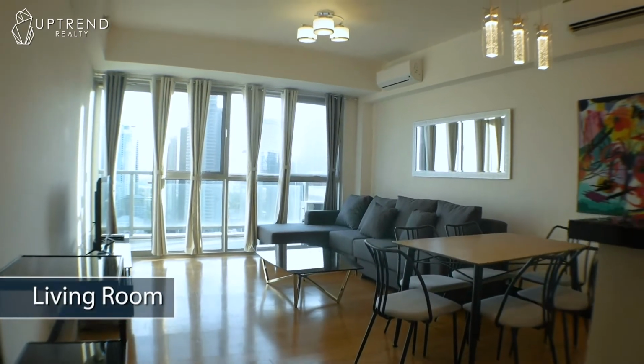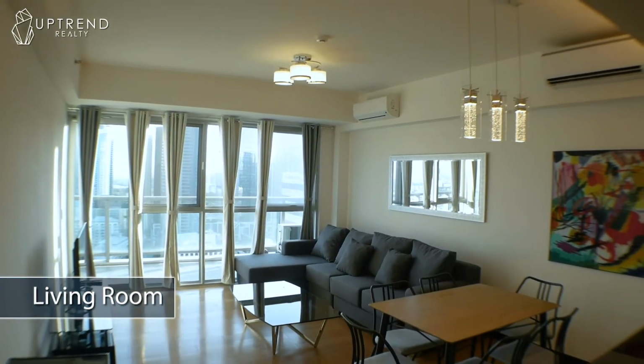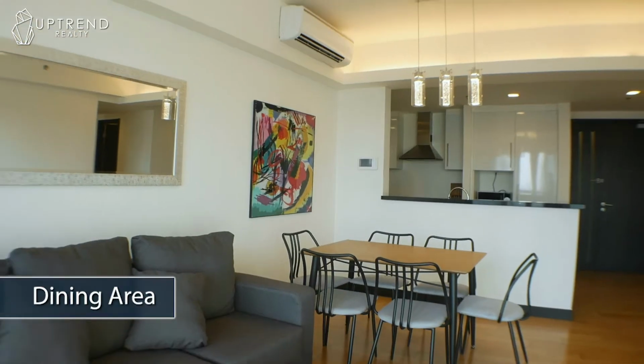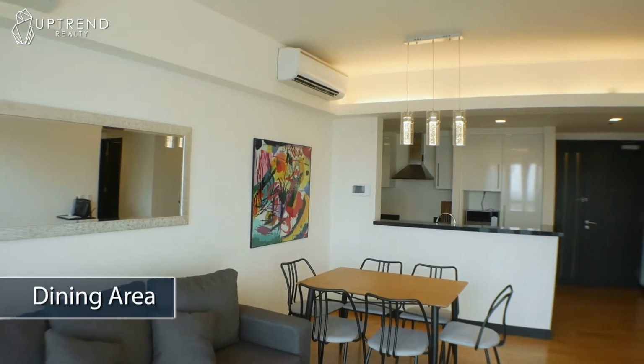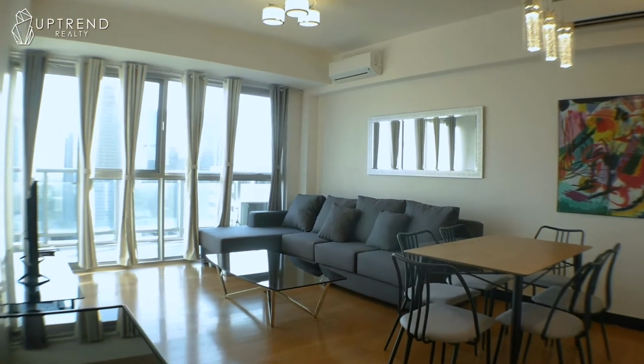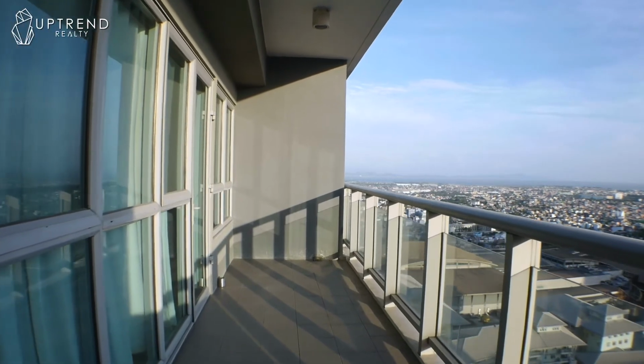Upon entering, we are greeted by a beautiful living area. A dining table that can easily and comfortably seat 4 to 6 people is placed right next to it. This area has floor-to-ceiling windows that allow natural light to fill the area, and a spacious balcony that I believe is the jewel of the unit since it offers a breathtaking view of the Bonifacio Global City skyline.